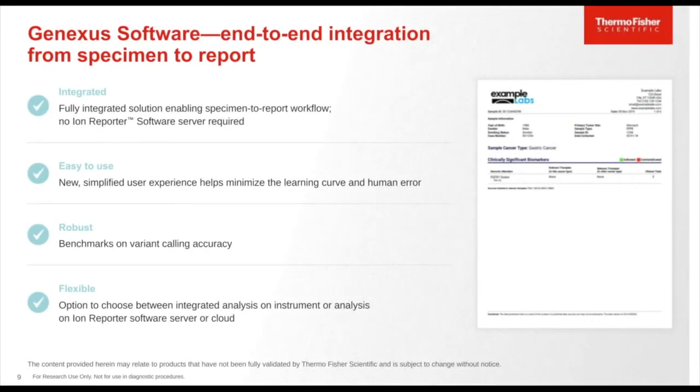The Genexus software is also the end-to-end integration. So it's a fully integrated solution enabling a specimen-to-report workflow. You no longer require any additional Ion Reporter software or server to do the analysis. All the analysis happens on the Genexus instrument itself, which has the software embedded.